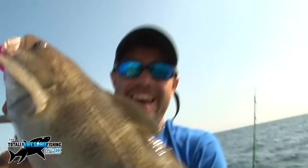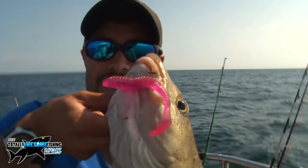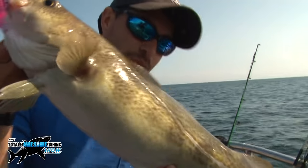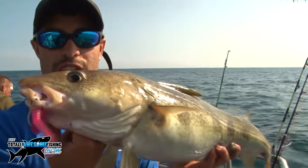Oh, well, there we go. A fine cod caught on the old pink 4-inch attractor shad for fish action, quality little lure. Let's get this lure straight back down there. Awesome fish.